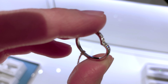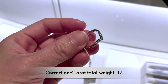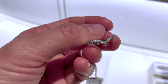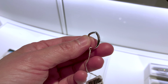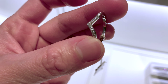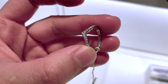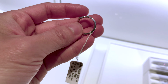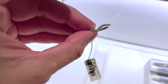So yeah, that's a closer look at this 0.2 total carat weight ring from Tiffany, and this is the V ring. So what do you guys think about it? Do you think it's worth it? Is it ridiculous to spend $3,300 Canadian on an 18 karat gold ring with diamonds? Or do you think if you're wearing rings more casually, maybe something alternative like cubic zirconia will be a better alternative? I do want to check out other brands and maybe a similar design and see how it compares.